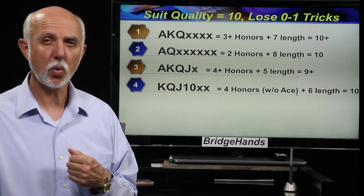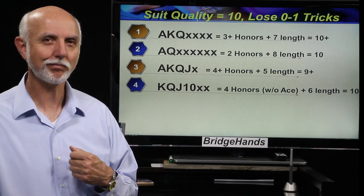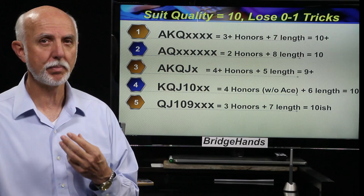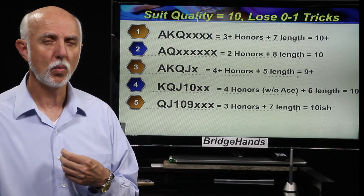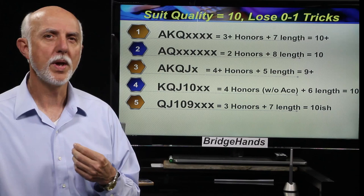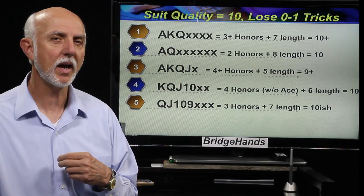Moving down the honor ladder, this time we hold queen, jack, 10, 9, 7 times. So our suit quality is 3 honors plus 7 long, may equal 10, but missing the ace and king, we should probably downgrade unless you have reason to believe your partner holds an honor in the suit. Regardless though, with a suit quality of 9 or 10, with the nice 9 spot that we have working in this hand, by all means, go ahead and count your losing trick count.